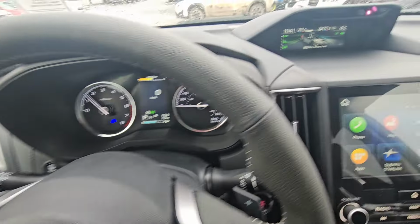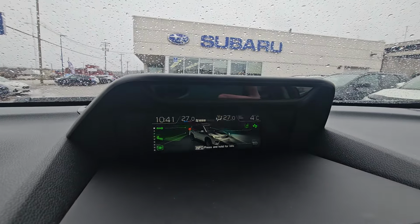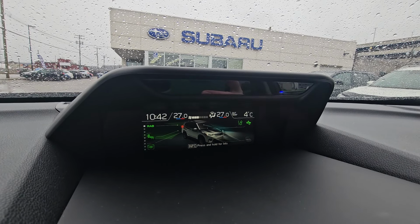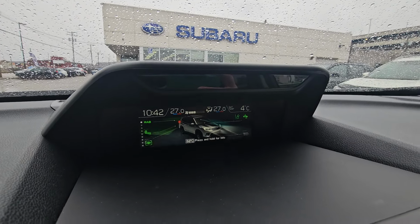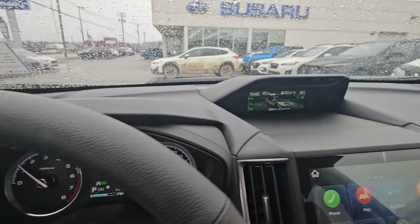It's very, very handy. Up top, we've got our driver focus system. You may notice a little red light there from time to time. That's trying to scan my face in. You can do your memory settings based on your face, but it'll also tell you if you're not paying attention to the road. You can see the red light there, or if you're drowsy, and it will give you an audible and a visual notification up there.